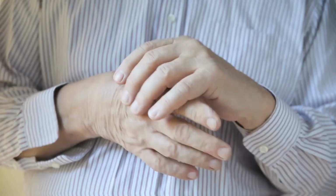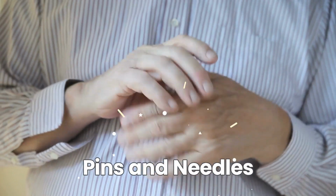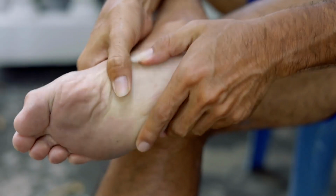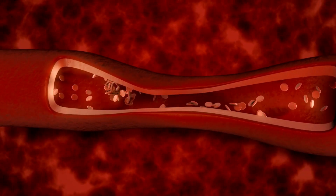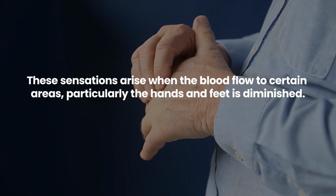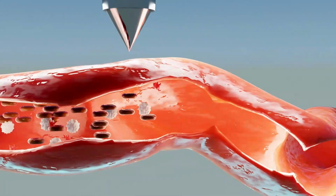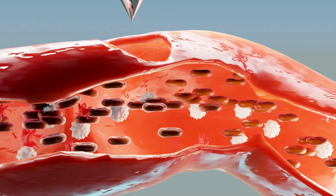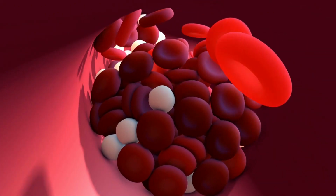Numbness or tingling in the extremities, commonly known as pins and needles, is not just a fleeting sensation. For many with diabetes, it's a potential red flag for circulatory issues. These sensations arise when the blood flow to certain areas, particularly the hands and feet, is diminished. Diabetes, with its propensity to damage blood vessels due to persistent high sugar levels, can lead to such circulatory impediments.